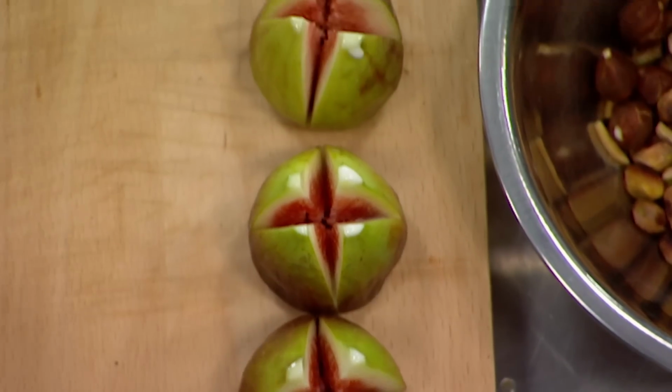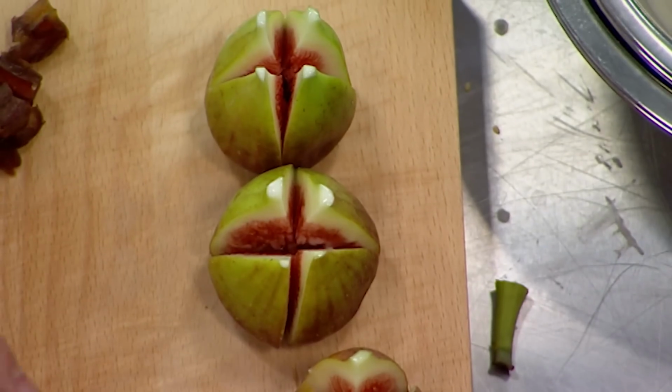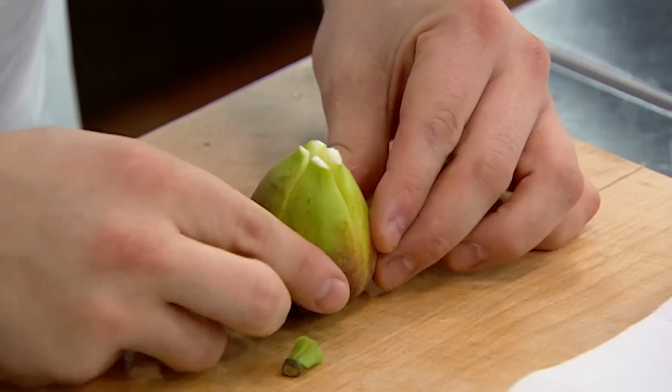Today I'm cooking a sweet dukkha, baked fig and panna cotta tart. A sweet dukkha? Yeah. Beautiful. I like the sound of that. With the fig. Yeah, so it's going to be a dukkha-crusted fig tart with a fig panna cotta. That's inventive, and that's what this challenge is about. And I love the fact that you've come up with a little sweet dukkha. Never heard of it before? No, never have I.